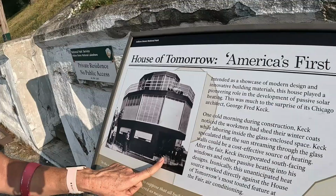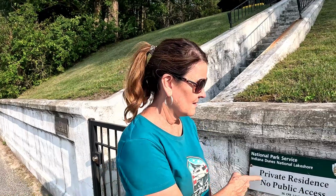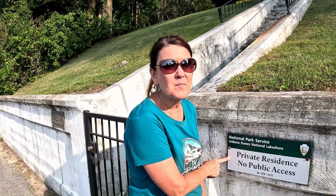Right here. So it would be really cool to go in these houses and see them, but as you can see here, they are now private residences located inside the national park. They do allow tours once a year when the ranger will take people in and around, and I don't have any idea how you get tickets for that. Danny says apparently it's in September. Don't have any idea when or how you get tickets for that, but it would be really cool.